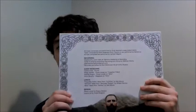On the one side you have the lyrics written out. There's not too many of them because you only have 4 songs on this thing and one of them is an instrumental, but yeah, you got the lyrics there. On the other side you have the credits for the record. So instead of having a booklet for all this stuff, the record just kind of combines it in with the sleeve for the record, which is pretty neat.